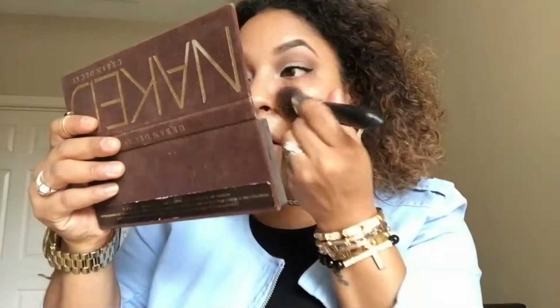My favorite foundation that I currently have is the NARS Audacious. This one is in the color Cadiz, and I just like to use 2 pumps. I just put it right onto my kabuki brush.